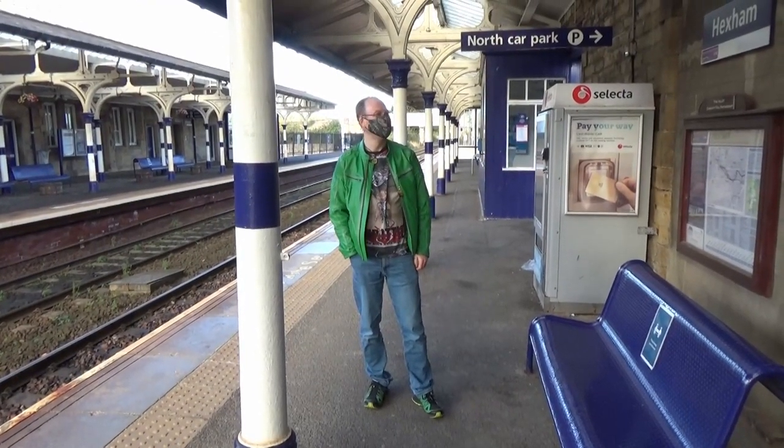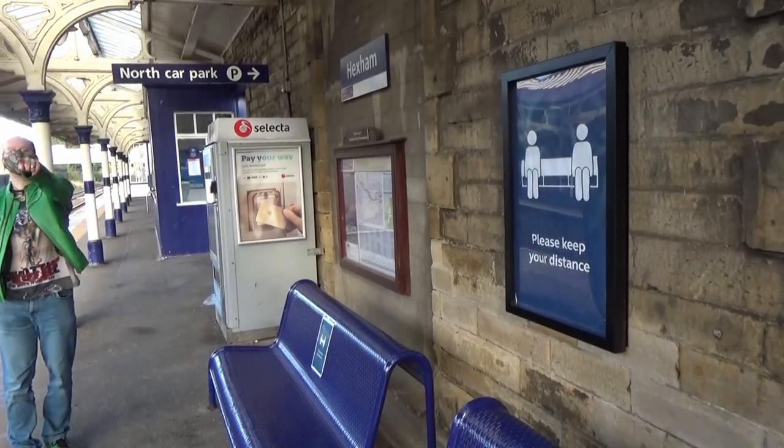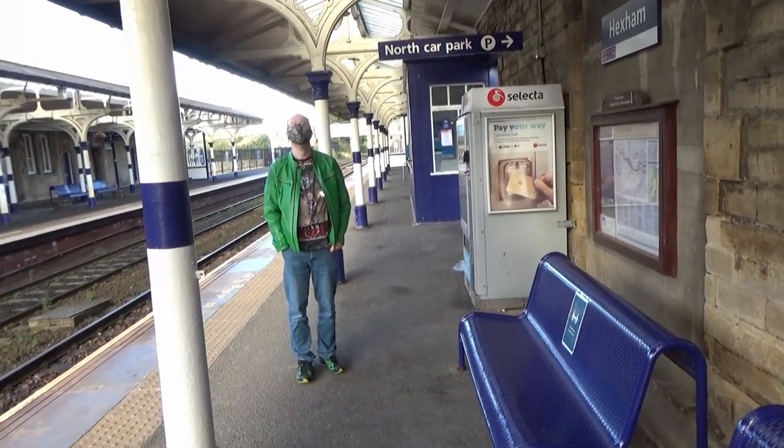Think you found another poster? This one says to keep your distance, I'm not coming any closer. You stay over there. Yeah, you stay over there, you plague rat.